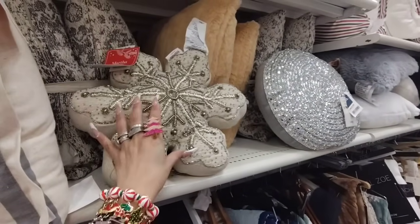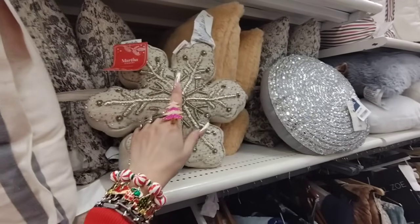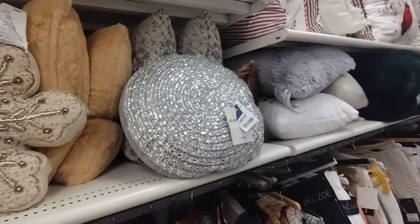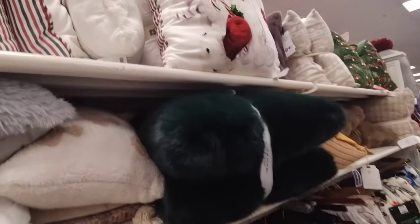All right, this is cute too. $19.99, I like that. That's pretty. This one's $29.99. I don't know, I like those. But, I mean, what am I going to do after Christmas?